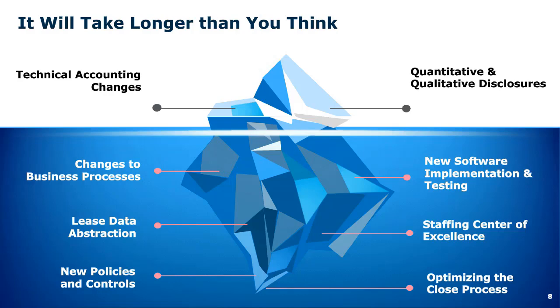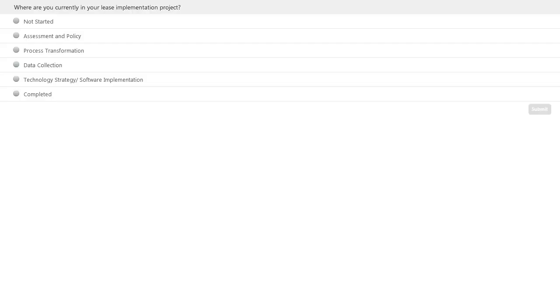With that, I'm going to turn it back to Joni because we're going to do our first polling question. Okay, thank you, Dennis. So our first question will be, where are you currently in your lease implementation project? Not started, assessment and policy stage, process transformation, data collection, technology strategy or software implementation, or completed? I'll give everyone a few seconds to answer.